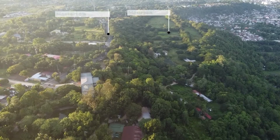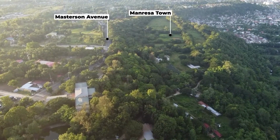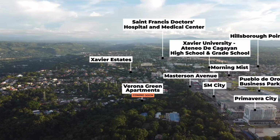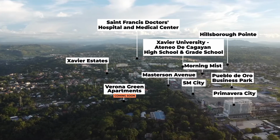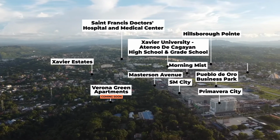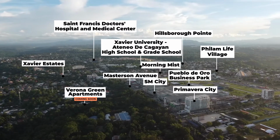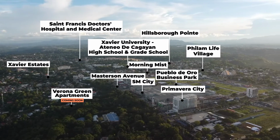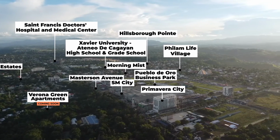So the project is located along Masterson Highway, which is the main road in Uptown CDO. It's also just a couple of minutes drive to SM City Mall, Pueblo Business Park, St. Francis Hospital, and also mid to high-end subdivisions in the area, and several schools as well, including Xavier grade school and high school. So everything is just within a 5 to 15 minute drive from Manresa. So yeah, we're very excited about this project. And if you would like to know more, feel free to contact me.